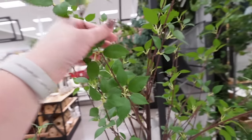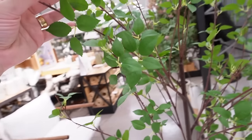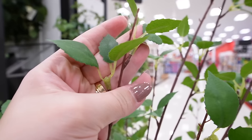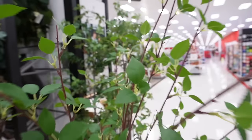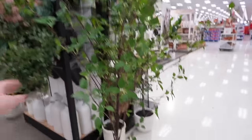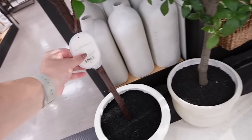I feel like the closer I look at it, it's super cheap looking. Do you guys see these connectors? Oh gosh, okay, let's see if my camera can focus. The connectors to the leaves make this look incredibly fake and cheap. So I like it from here down, but the leaves are definitely not one of the nicest ones they've ever had.